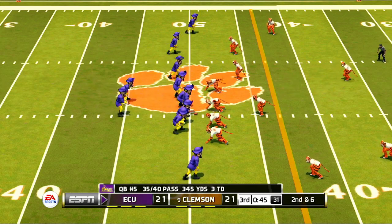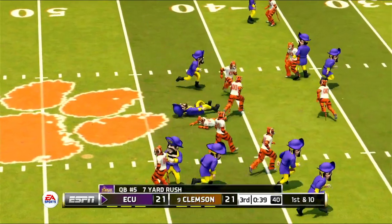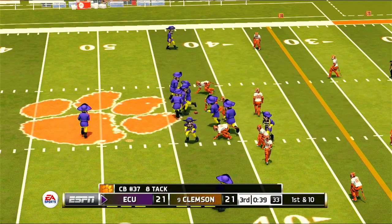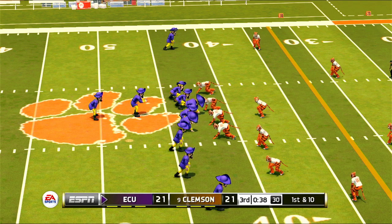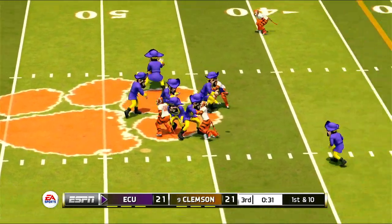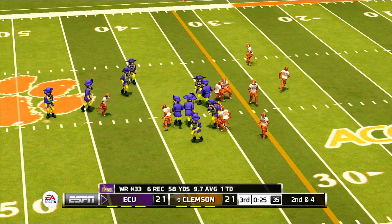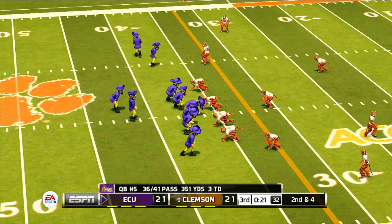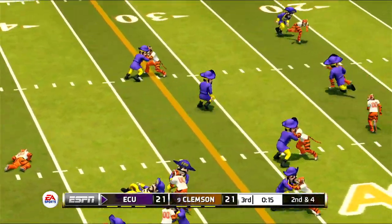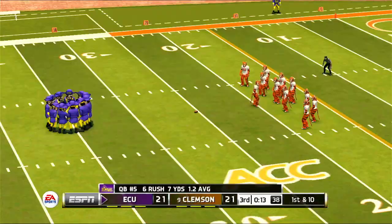That makes it second and six. Red two, go! He's got an opening, and he carries the ball for a nice gain. That's good for 7 yards. That makes it first and ten. Red two. He made a good read here to find his teammate. That's sound decision making. That'll make it second and four. Close the mic. We don't want this. And now he's got room to run. That's a great tackle at the 25. That's good for a gain of 12 yards. This is the eighth play of this drive.